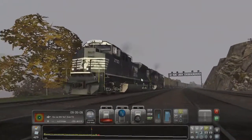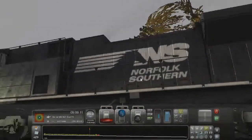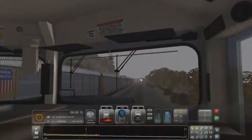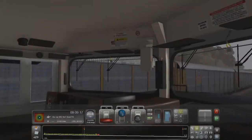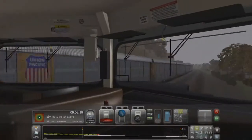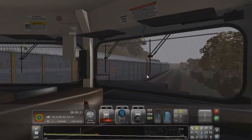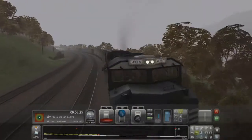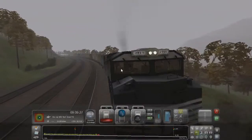The drive-by camera going here. Very cool. Oh, and there's a Union Pacific locomotive heading in the opposite direction. It's auto racks. That is cool. I was not expecting to bump into a Union Pacific locomotive here. Let's check the back of the train. Get a good view of him as he goes by.